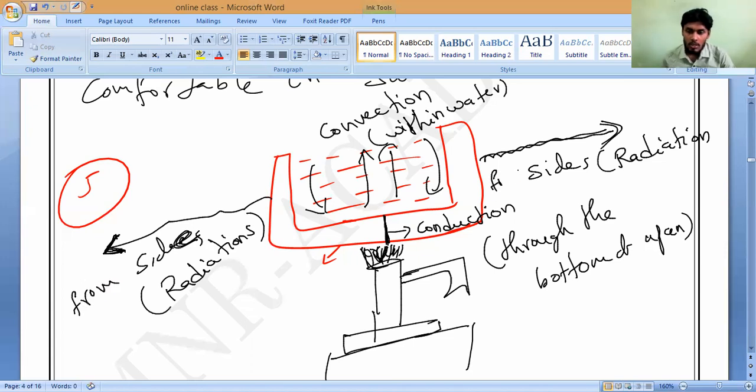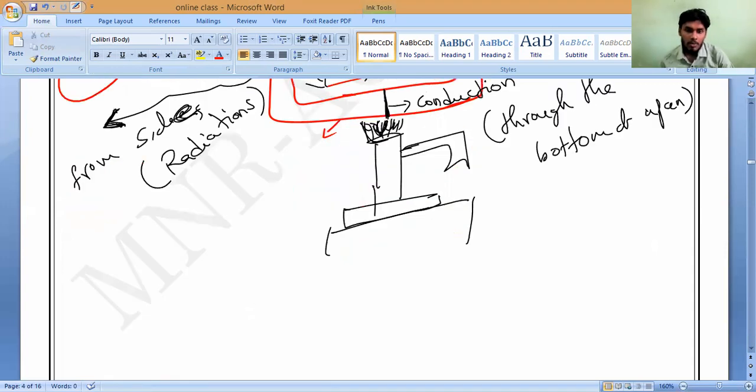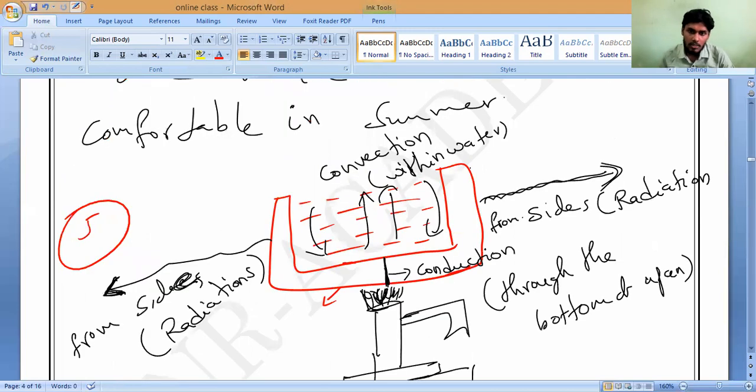So this is all about the higher order thinking skills in our chapter. So here you can draw even a handle also for this, like our tea pot, where we can make. So this is made up of what? This is a poor conductor of heat. This is made up of bakelite or some kind of plastic, polymer, where the very poor conductors of heat are. So this is all about higher order thinking skills regarding this chapter.